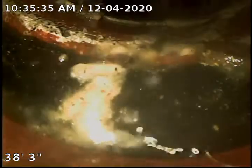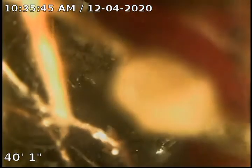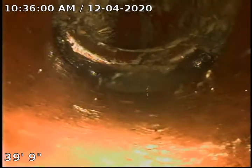We are going to go ahead and televise back towards the city main. Again, you can see this is the area where the water is flowing, but we really can't get our camera past this area down to the city main. We'll pull back at this time.